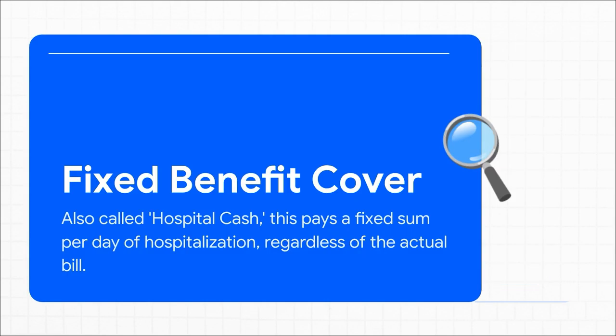Okay, the second path is something called a fixed benefit cover. You can just think of this as hospital cash. Now, this is totally different from the first one. It doesn't look at your hospital bill at all. Instead, it pays you a fixed, pre-decided amount of money for every single day you're stuck in the hospital. It's really designed to help with those extra expenses, like travel or lost income, not the medical treatment itself.